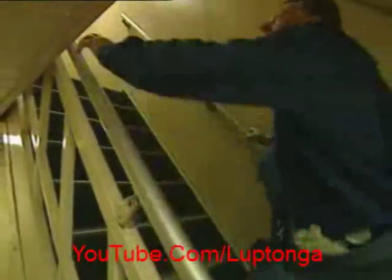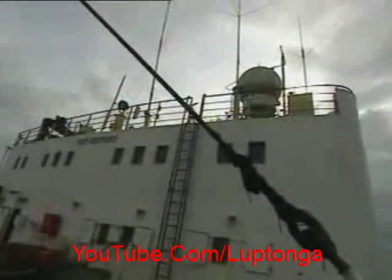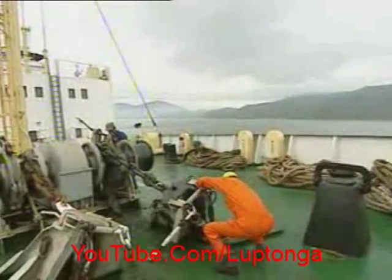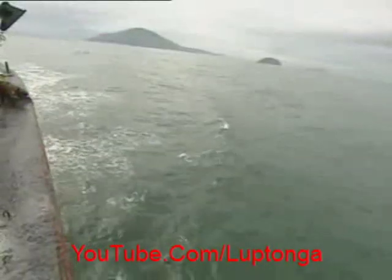Signing on for our cruise, we're following in the footsteps of a generation of oceanographic scientists. The Sagar Kanya is something of a floating institution. Commissioned in 1983, the vessel has been the flagship of India's research and exploration endeavors on the high seas.